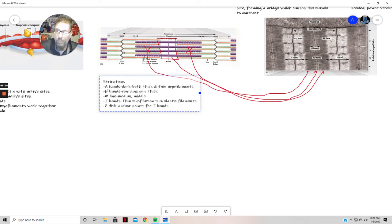Okay, those are anchor points for I bands, connecting one to the other. Got that zigzag fashion, which corresponds with their alternating, because even though it's connecting, they're not directly across from each other, they're alternating. And when it comes time to stretch or contract, that Z disc extends and pulls everything, and relaxes to release the tension as well.